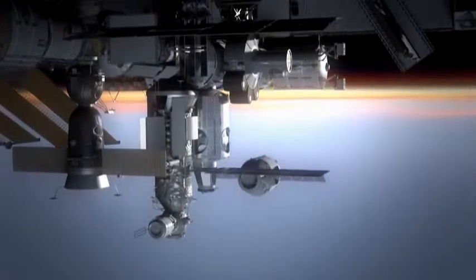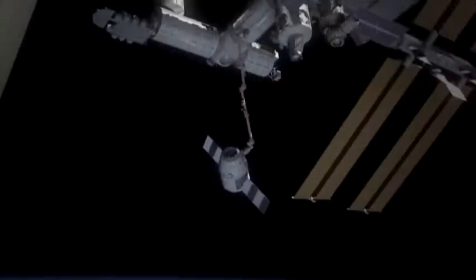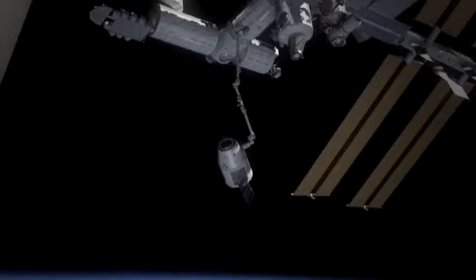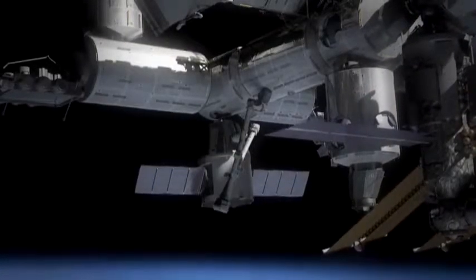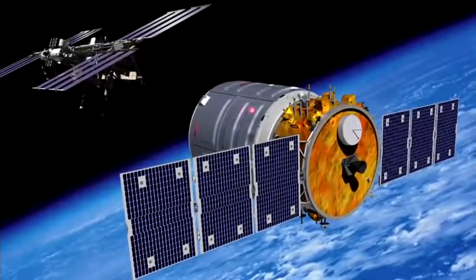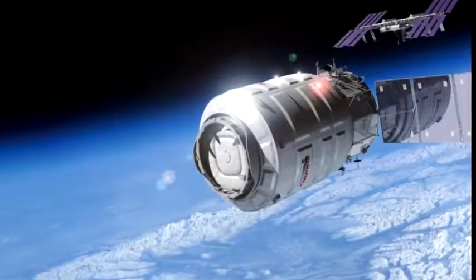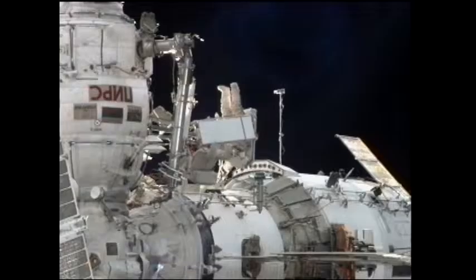Similar to the Japanese HTV cargo ship, Dragon will rendezvous at the station, then hold position so the crew can reach out with Canadarm2 to grab it and plug it in to the Harmony module. Another commercial craft, named Cygnus, under development by Orbital Sciences Corporation, is on the manifest for its first demonstration flight a couple of months behind Dragon.